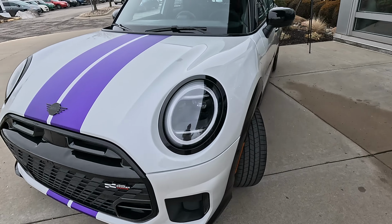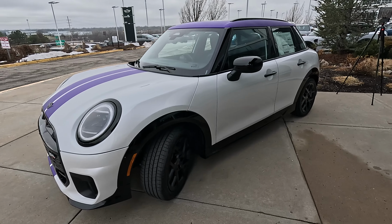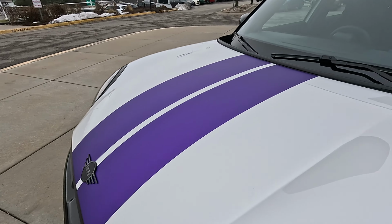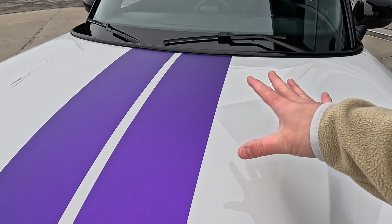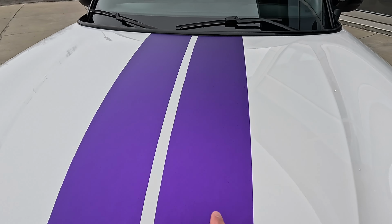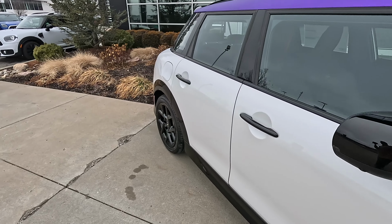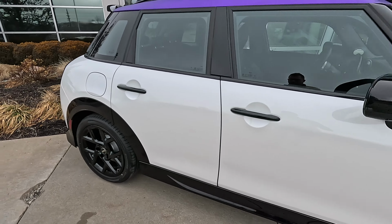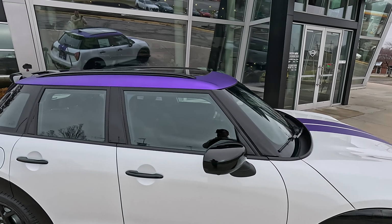Miniac white has actually grown on me. I was very disappointed when they canceled pepper white. This color just seems to work, and I think it's because there's no yellow hue to it. It's a true white paint, so any color would look good against this car. This just looks really good. The gloss black trim, the white paint, that purple roof, those purple stripes, great look.